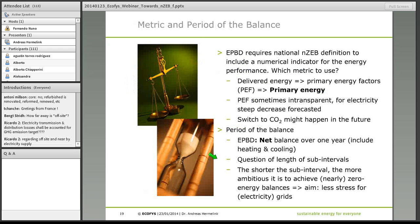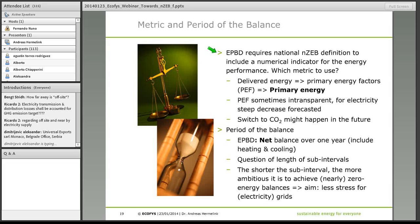So one of the things which is discussed is the metric and the period of the balance. So this affects the balance of a nearly zero energy building and the key performance indicator, the primary energy value that you set, a lot. So the EPBD only requires national zero energy buildings definitions to include a numerical indicator for the energy performance, but not which metric to use. So one thing is clear, the EPBD requires that you state a primary energy value. And usually this is done by calculating the delivered energy and then multiplying it by primary energy factors, which not always are very transparent, but also bound to political decisions. And we also have to see that, for example, for electricity, a steep decrease in the primary energy factors of electricity is foreseen, and that also affects the energy balance of a nearly zero energy building.